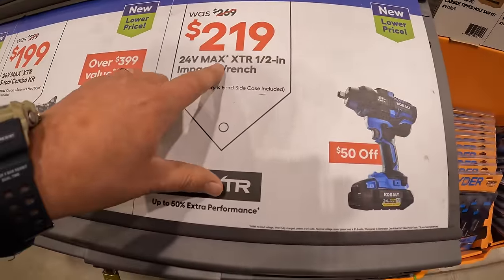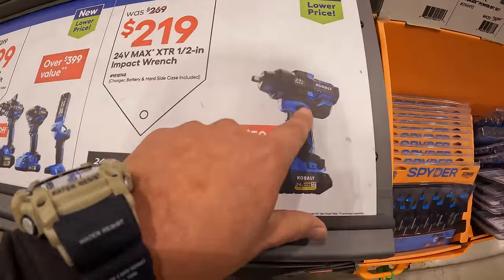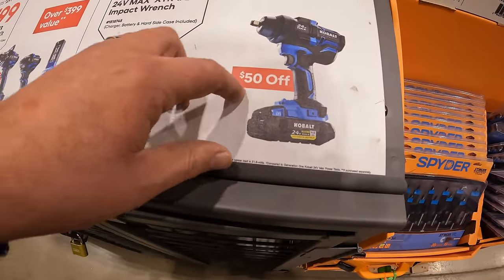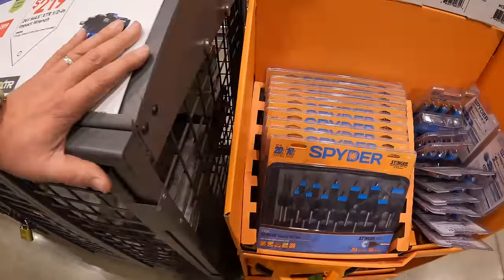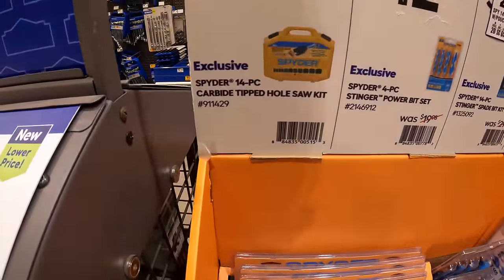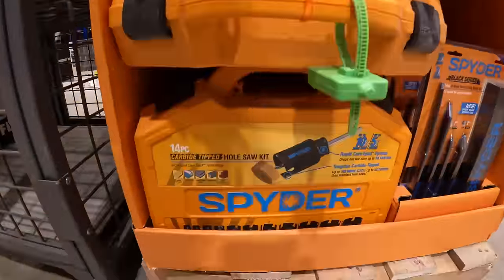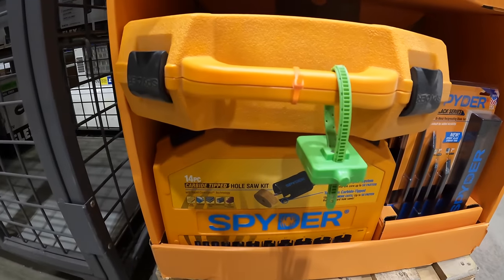And then $219 was $269 for their high range XTR impact wrench, half inch, as a kit with a 4 amp hour ultimate output battery, charger, and a hard case as well. $129 for their 14-piece carbide tipped hole saw as a kit. I don't want to make that mad.